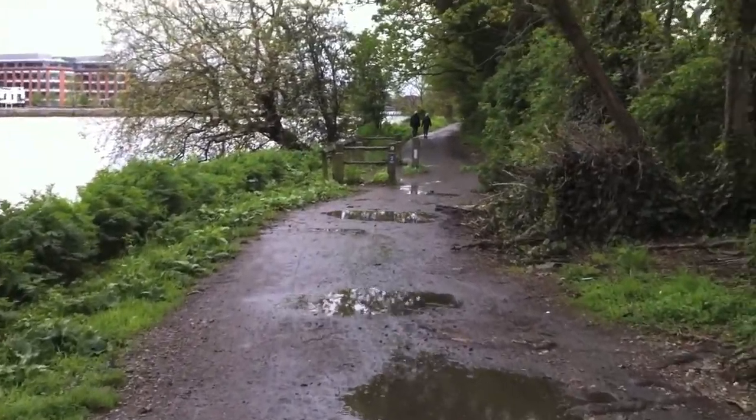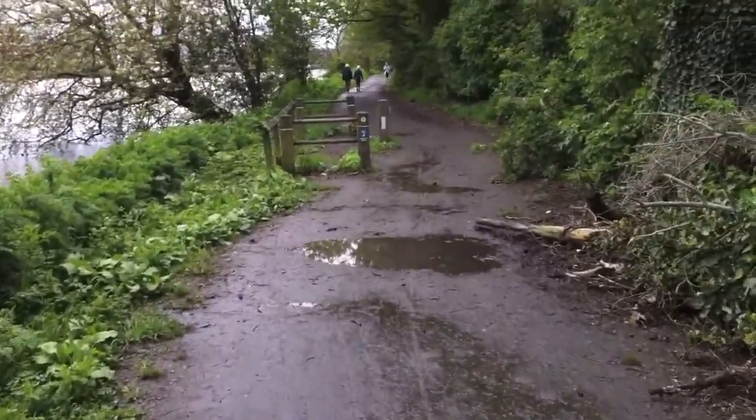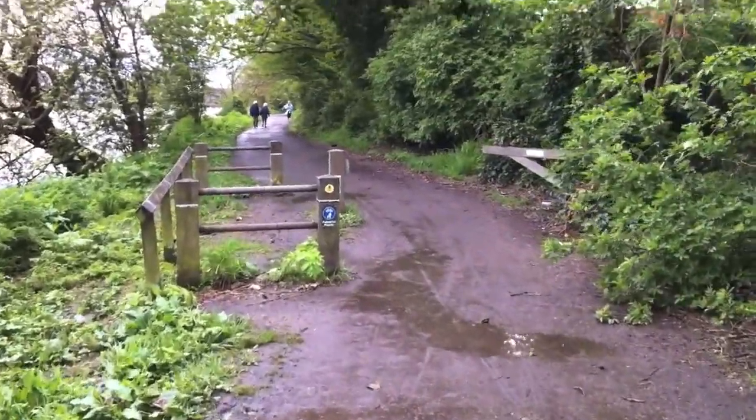This is a bit of the towpath I've never done, so I fancied something to do on a Saturday afternoon whilst Crystal is in Richmond. It's wet, but, you know, we'll see how it goes.